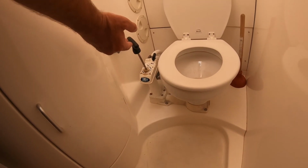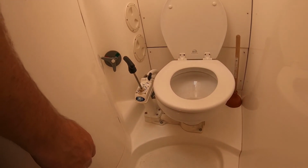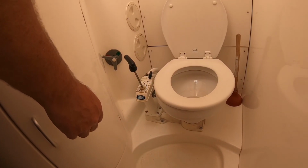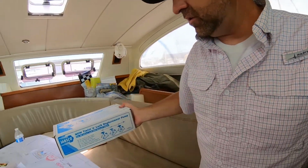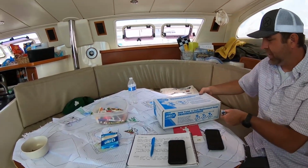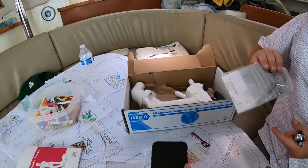For $100 you get a new pump which has all new parts. And so rather than rebuilding the pump and spending maybe $50 on seals, I'm putting a whole new pump in and getting all new pieces. This is the replacement pump you get for $100 on Amazon. I'm sure you can buy them somewhere else too. You want some more money? I bought it on Amazon. So it comes with a lot of new valves.